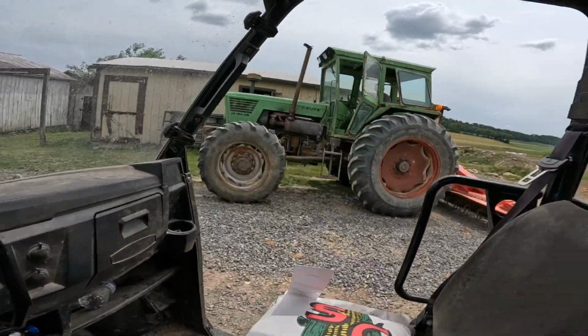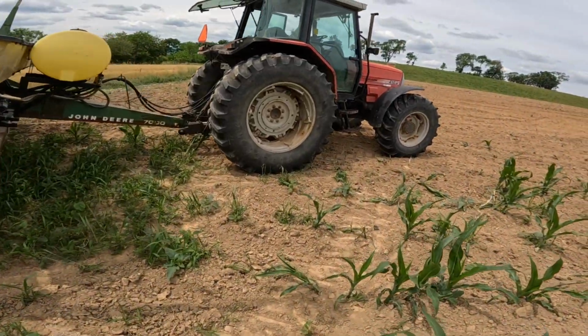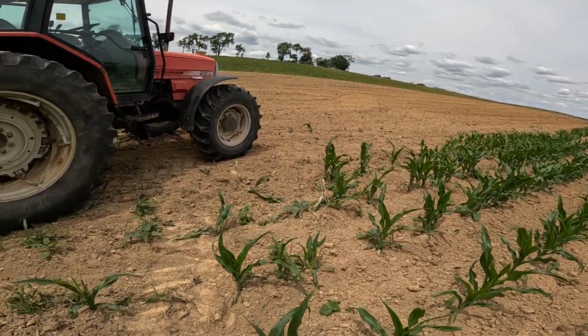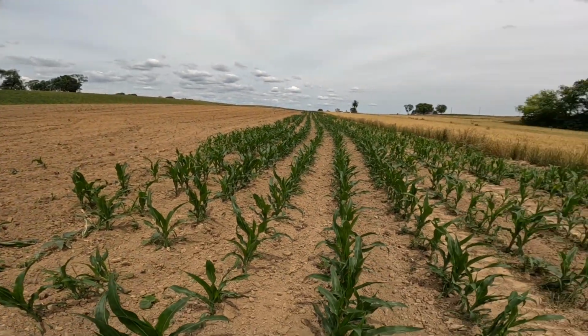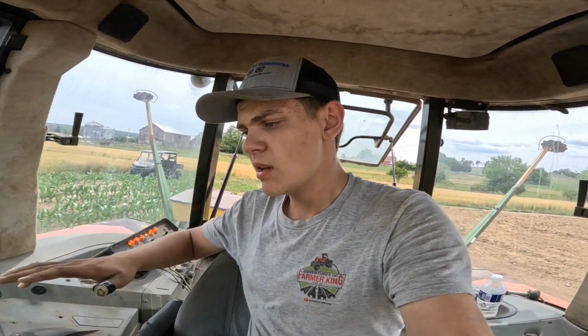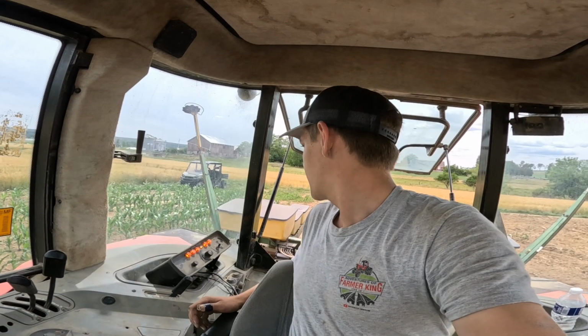Adrian's getting ready to head out. I'm not sure where Adrian is, but he isn't here yet. But I think I can get started planting into here. Anyways, testing it, seeing where we're at. Well, I got the planter, I think, sort of set up. Pretty close. There's seed coming out of all the tubes, and it's about the right depth.